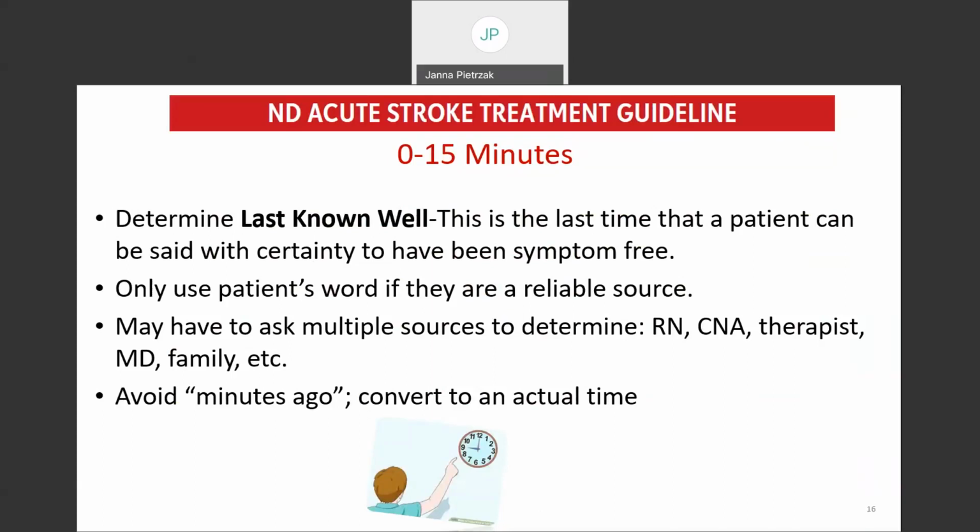Now, if that's not the case, then we may have to talk to multiple people. It could be the bystanders. It could be, if it's an in-house stroke, it could be the RN. It could be the therapist. It could be the physician. It could be the family who is sitting next to the patient more than anybody else.